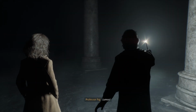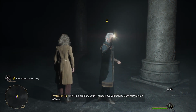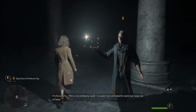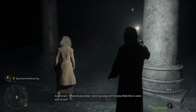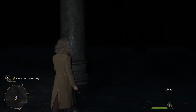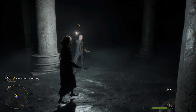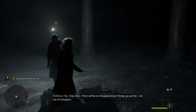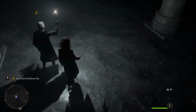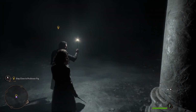Lumos. This is an ordinary vault. I suspect we will need to earn our way out of here. What do you mean, earn our way out? You think this is some sort of test? I do. But to what end, I can't say. Stay close. There will be no disapparating if things go poorly. Not out of Gringotts. Don't run.